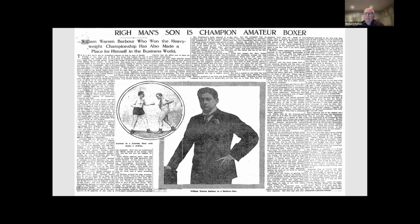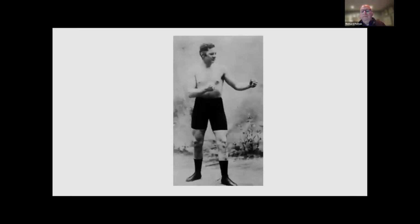routine. The family and Warren agreed to work with a boxing coach named Jack Cooper, who was an accomplished former fighter himself with a major following in New York society. Slowly, Warren Barbour worked himself into great shape, standing at 6'2" and 204 pounds. He was sparring with accomplished boxers and gentlemen boxers far older than he was.